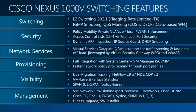So from a switching feature perspective, this is very similar to any other physical switch, like the 7Ks or 5Ks or the 3Ks. We have quite a bit of advanced switching functionality. We have QoS. From a security perspective, we have quite a number of features. We have PVLANs, advanced ACL support, port security, dynamic ARP inspection, IP source guard, DHCP snooping. From a services perspective, like I mentioned earlier, because of the virtual services data path, we have virtual security gateway, ASA, and multiple other network services enabled on 1000V.